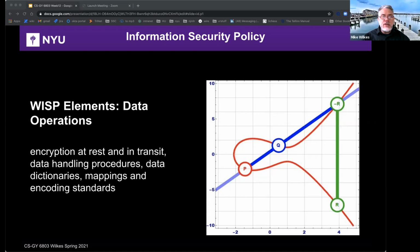It should also provide a foundation for data dictionaries and data mapping for compliance reasons, which data maps to different data privacy laws like GDPR and CCPA, et cetera, and data encoding standards. So one example, elliptic curve Diffie-Hellman allows microprocessors to securely determine a shared secret key while making it very difficult for a bad actor to determine that same shared key.